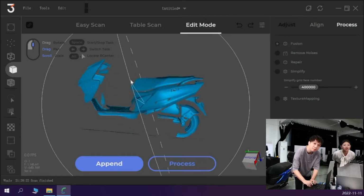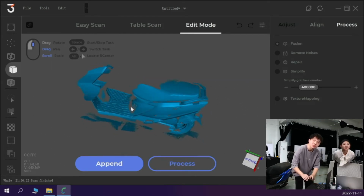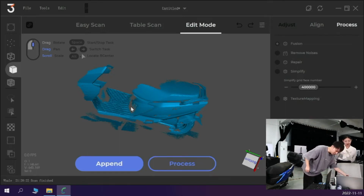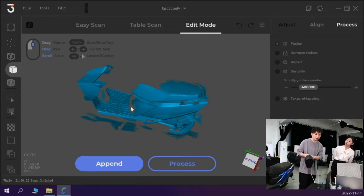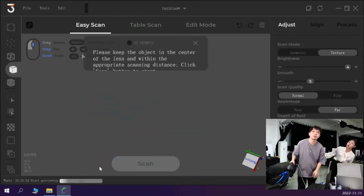Yes, it's quite good, right? Yes, I use far mode. Yeah, you use the far mode, the work mode, right? Yes, work mode. So now we are gonna use the near mode and scan the central panel. So now we are gonna scan the central controller panel of the motorbike, right?